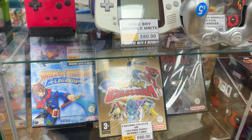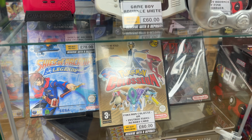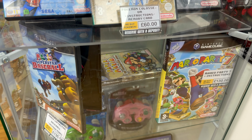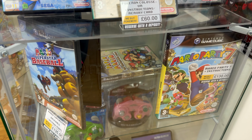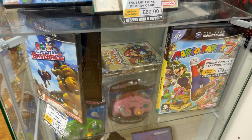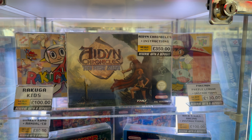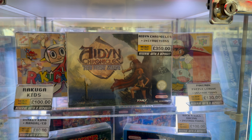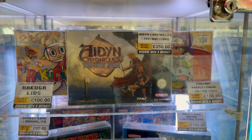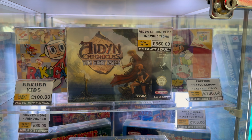I can see there Skies of Arcadia Legends, which I at one point would have been so excited to find because that game took me ages to get for my own collection. Also Mario Party 7 there as well. I actually remember playing that one back in school and it was a lot of fun, especially with the microphone. And here's a really cool game for the N64, Aidyn Chronicles: The First Mage. This is a very rare and expensive RPG for the system, so it was really cool to see that one. I would love to own it one day. And Rakuga Kids as well is apparently a really fun game too.